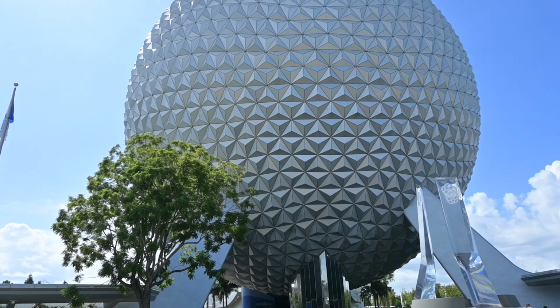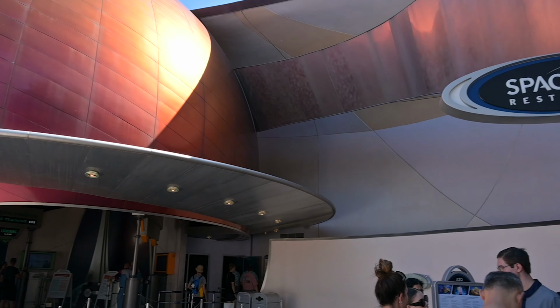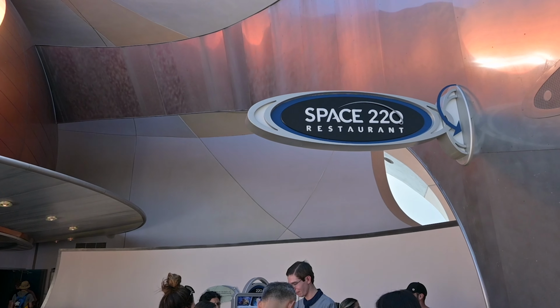Space 220 invited us out to try their new cocktail menu, and we're going to eat here as well for lunch. We've done this before. We've come over to Space 220 for dinner before. We liked it a lot. It was very good, yes. So we are going to do it for lunch.